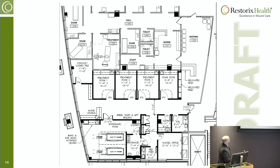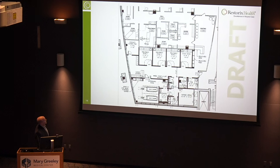So again, you have your wound care rooms here. You've got your waiting room here, your front desk operations. And then, of course, back in here, clean and soiled, nurse's office, nurse's station. Here's the chambers. So here's the HBO suite, as we call it. Patients can change here. They have a bathroom. And then these are the stretchers.